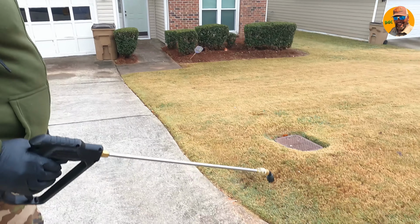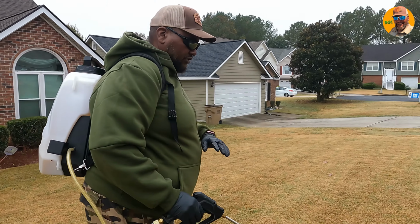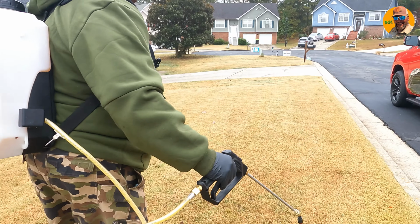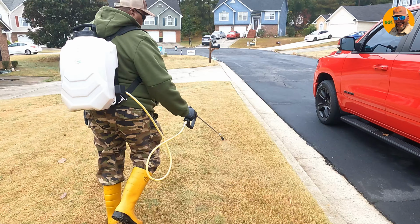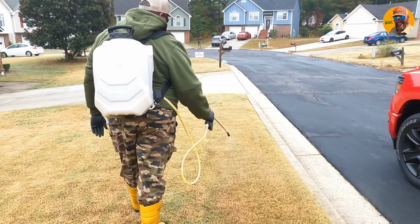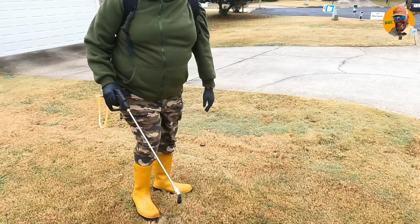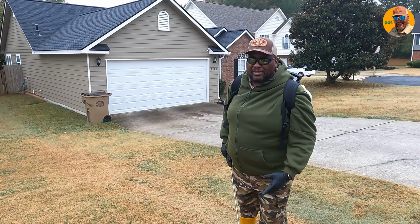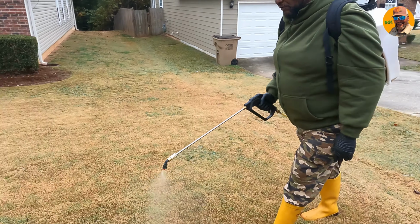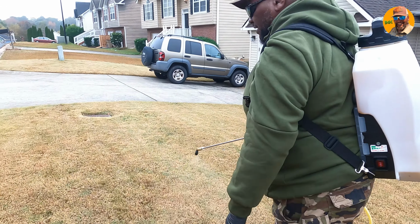Don't get too excited. All right, guys, what we're gonna do is just walk evenly, and as you see, it's spraying out like the fan tip is supposed to. All right, guys, and like I said, you can sidewalk it. You can walk through it however you want to do it. I'm gonna make it simple for the video and just walk so you can see. But I want to make sure I get even applications, guys.